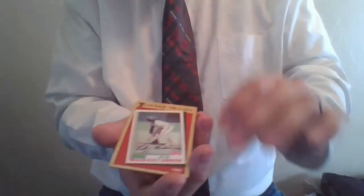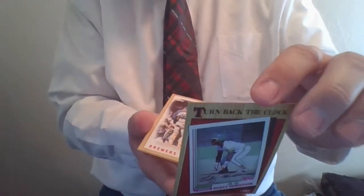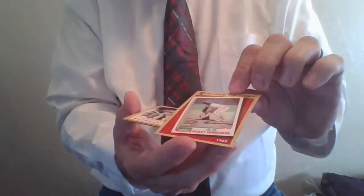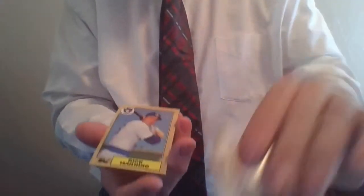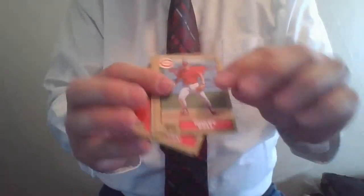Domingo Ramos. Here's Rickey Henderson's Turn Back the Clock from when he was early in his career, a base stealing leader. Brewers leaders, Rick Manning and Tony Bernazard all-star cards. We'll put those off to the side. We kept a few of those all-stars and Hall of Famers, and we'll go to the second pack now in the rack pack. There's 48 total cards plus the bonus card. And here we go with the second part of the rack pack.